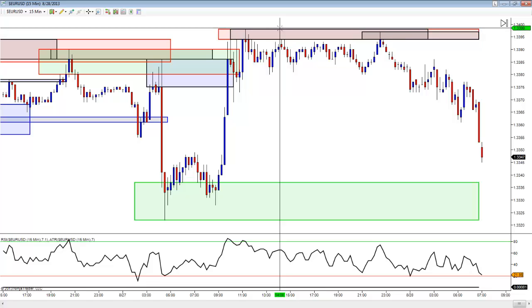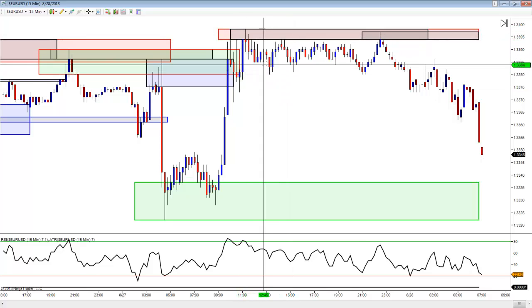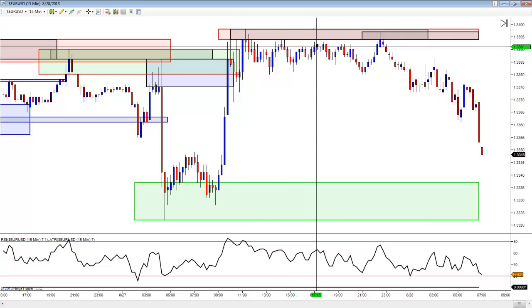But as long as we don't penetrate and break that level, there's nothing telling us that this trade is a bad trade or an invalid trade, because a bad trade would be one where you don't follow your rules. So there's nothing telling us that this is going to be an invalid trade. As we motor along here, yes, it's uncomfortable, but there should be no pain.